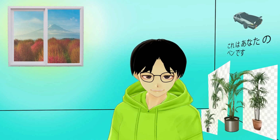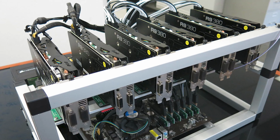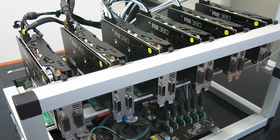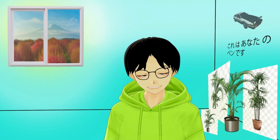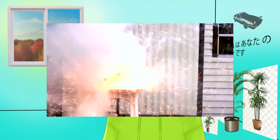Okay, the main reason why I put the GPU at 50/50 is because you never really know what the previous owner did to it. Like, the GPU could be used for mining, and if it did, then that would have removed 3 years of its lifespan. So yeah, that's why it's a 50/50. Parts like the power supply on the other hand should always be bought new. It's not worth saving that $20 for a chance of having your entire PC blown up.